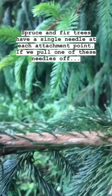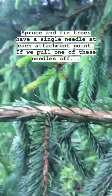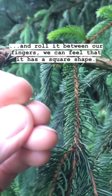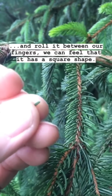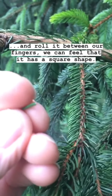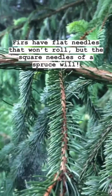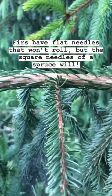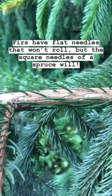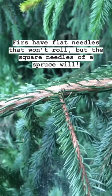Another little test we can do, we can pull one of these needles off, and I can roll it between my thumb and finger. And it kind of rolls over itself. It rolls over itself because it's a kind of square shape, and that allows it to roll between my fingers. But we can tell the spruce from the fir because the fir has a flat leaf and it won't roll.